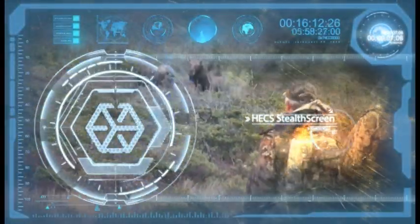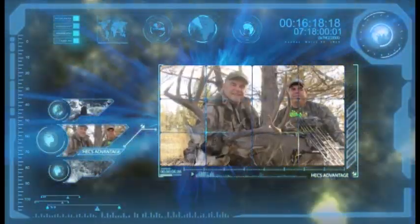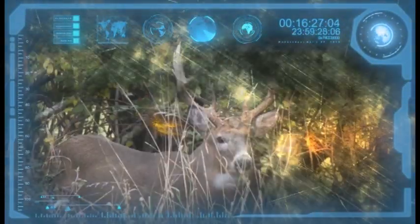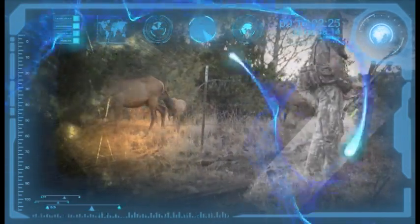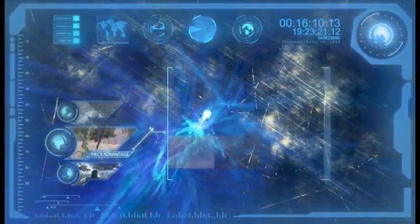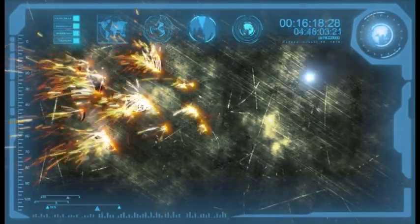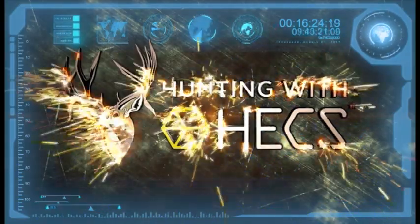Closing the distance, calmer game, better shots, happier memories. It's what we all crave. It's what we all desire. It's what we all dream about. The close-range, fair chase encounter with wild game is the essence of the hunting experience. Join us as we chronicle the evolution of concealment, testing skill, knowledge, technology, and equipment, becoming the ultimate close-range predator. Oh, the close-up experience here on Hunting with HECS.